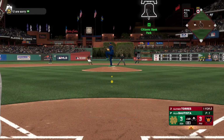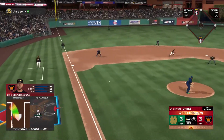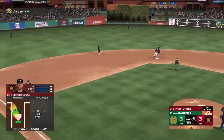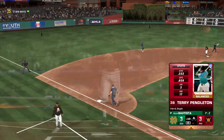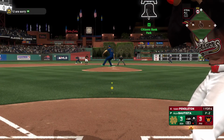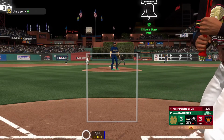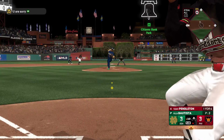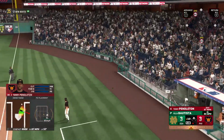And the batter now, Gleyber Torres. To third, Muncy. Slings it across. 1 out, the bottom of the 10th. Next to hit, Terry Pendleton. Down and away for ball 1. 1 away, and the game-winning run stands at second. And that one fouled off.